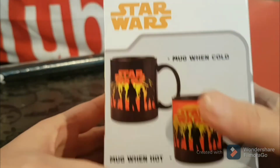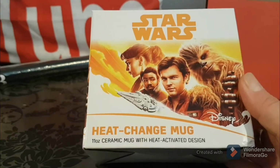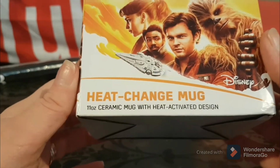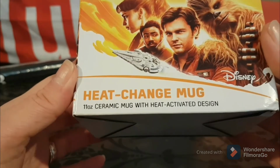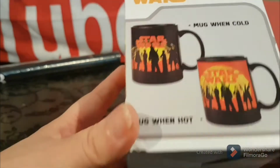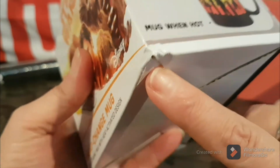The next thing that we have inside the box is a Star Wars product. I really like these heat changing mugs. I think they're really awesome. This is a Star Wars heat changing mug. It is an 11-ounce ceramic mug with the heat activated design. I'm assuming the design, here we go. This is the design. There is a little nick in the bottom of the box.